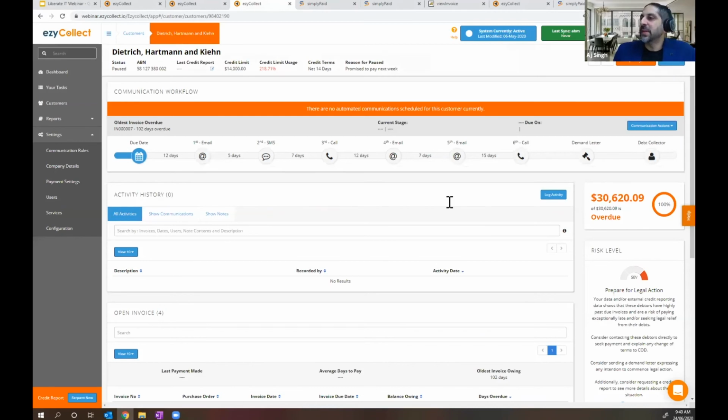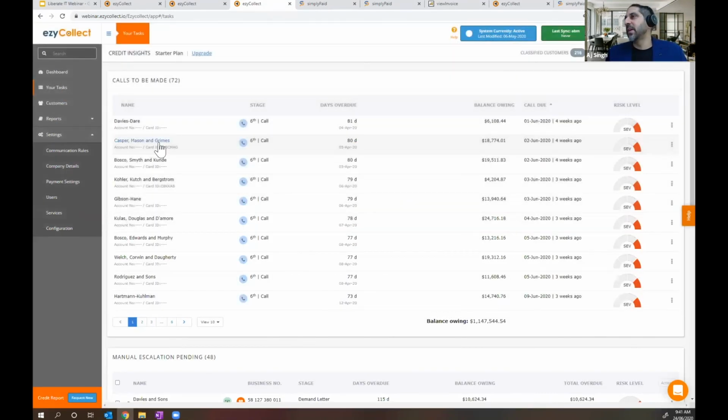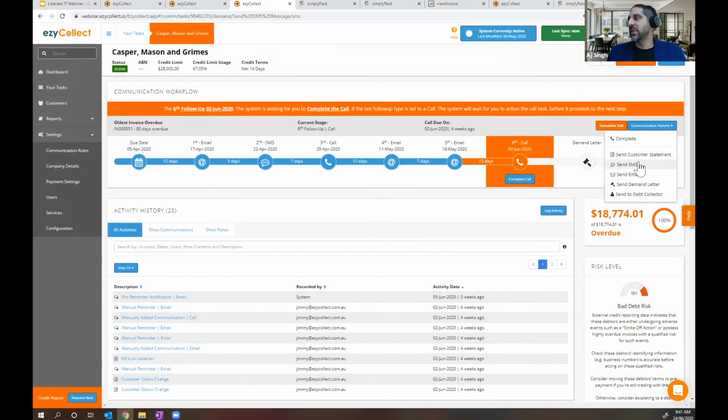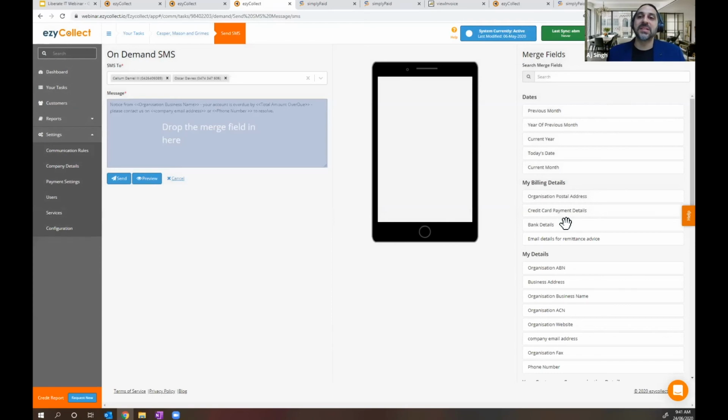Okay, so for SMS, you're referring to if I send an SMS. So let me go into a customer. If I send an SMS follow-up to my customer, whether it be automated or manual, the way it works is we use something called an email to SMS service. When the customer gets the SMS, it'll say your company name on there. So it'll show your name on the SMS as opposed to a phone number, which is a really nice service. So it'll be, this is coming from Steve's Plumbing Supplies.